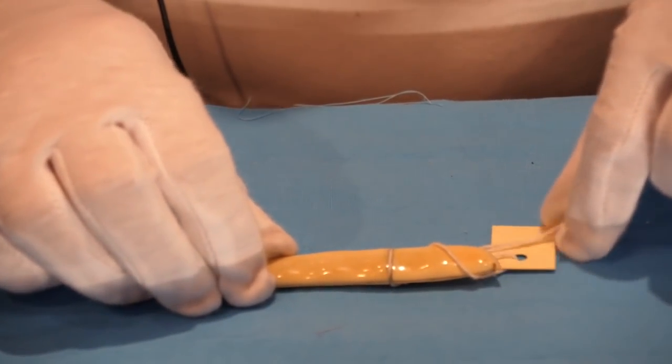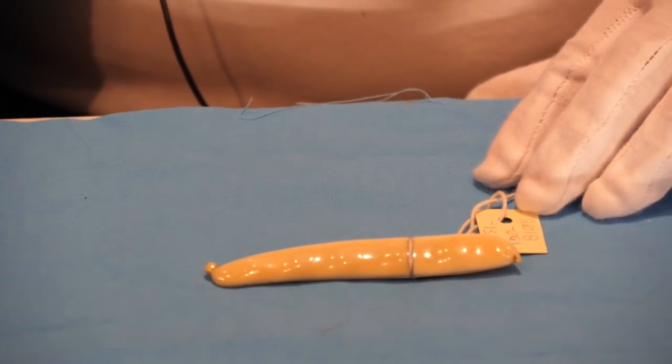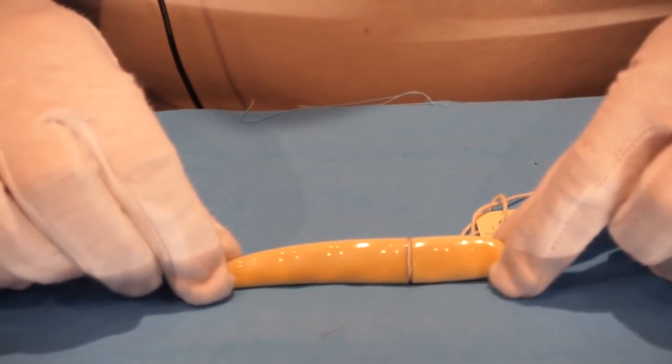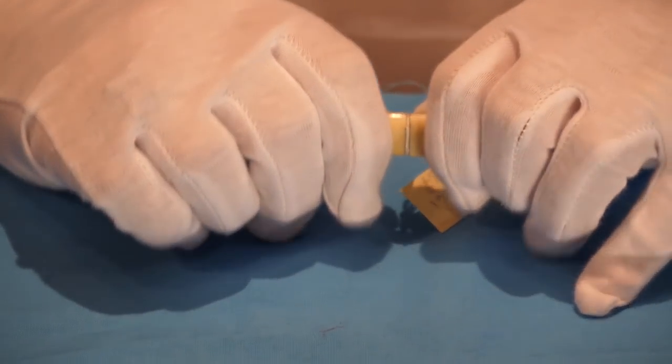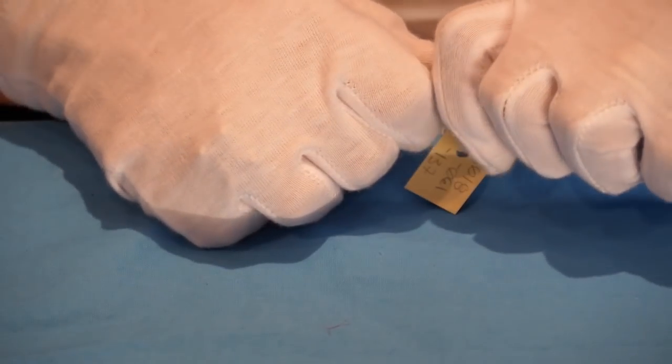I'm sorry, let me try to put it so you can actually see it better. Let's get the number away from you. And when you open him up, it pulls apart here to store the needles. And I'm not going to force him today. Trust me, he opens. This one is a fun piece.